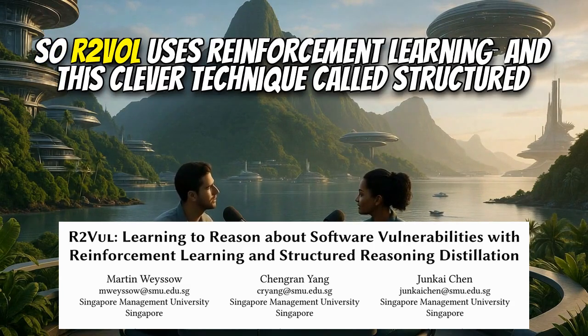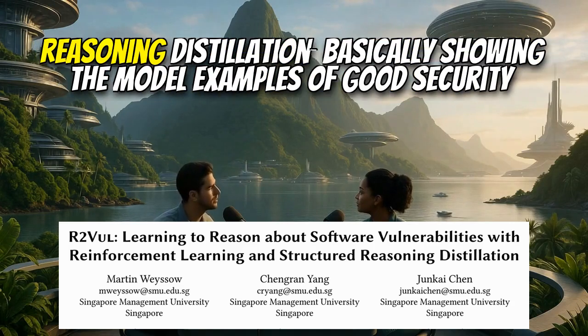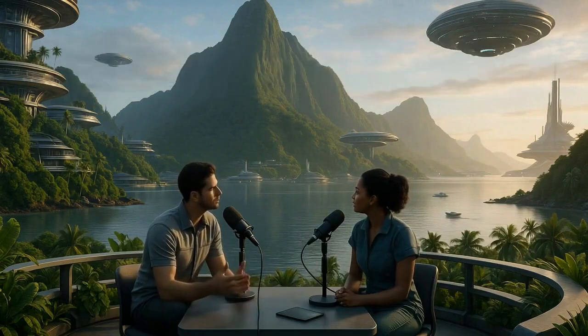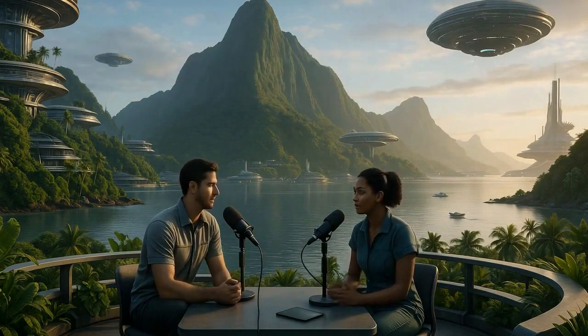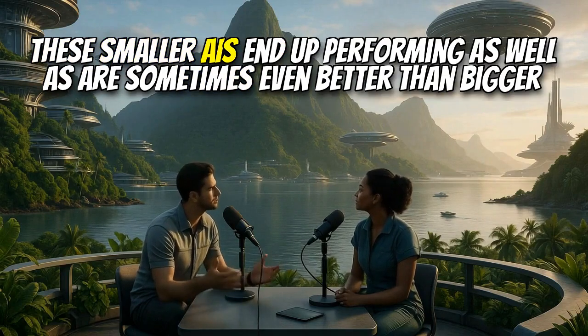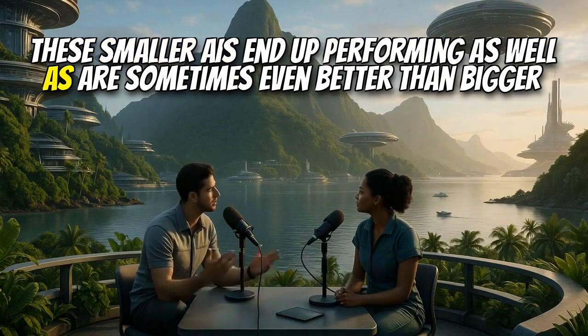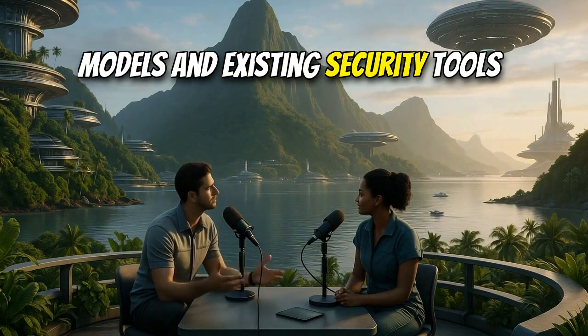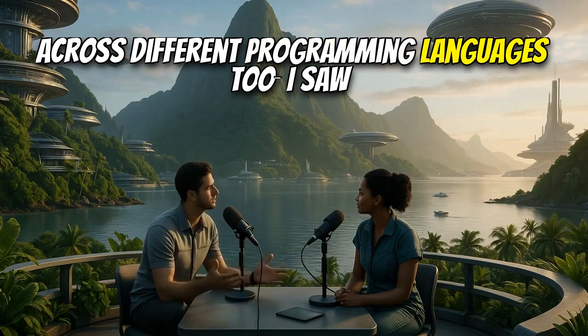Okay. So R2VUL uses reinforcement learning and this clever technique called structured reasoning distillation, basically showing the model examples of good security analysis versus flawed analysis. Got it. So it learns to tell the difference. Right. And the results are pretty impressive. These smaller AIs end up performing as well as, or sometimes even better than, bigger models and existing security tools. Across different programming languages too, I saw.